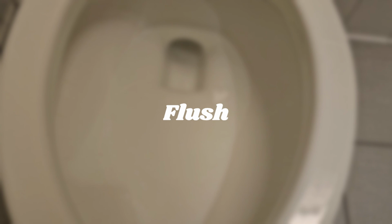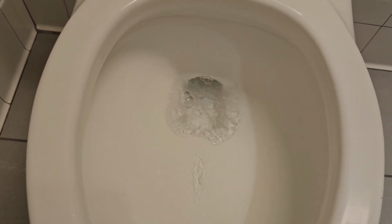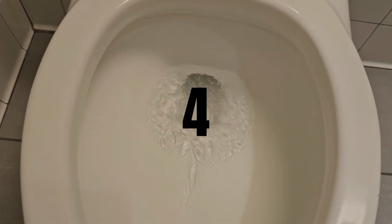I'm going to be honest, the flush is not very interesting at all. It's just a straight down flush with some front rim jets, which I definitely think was done better on stuff like the Crane Sinton, for example. I give the flush a 4. It's just boring.